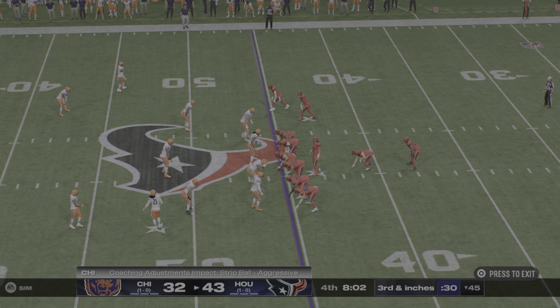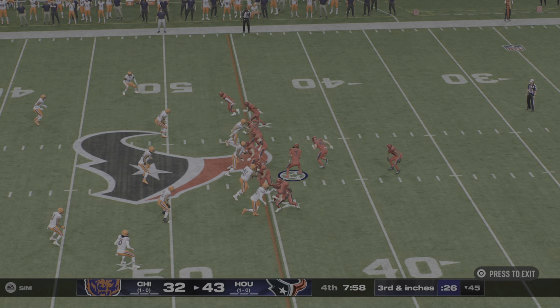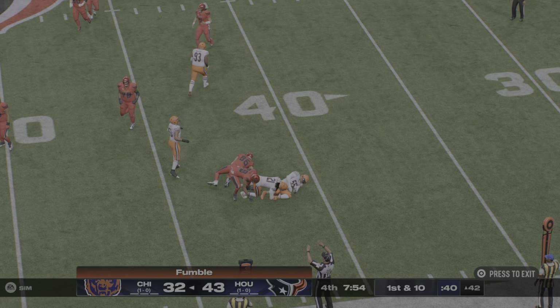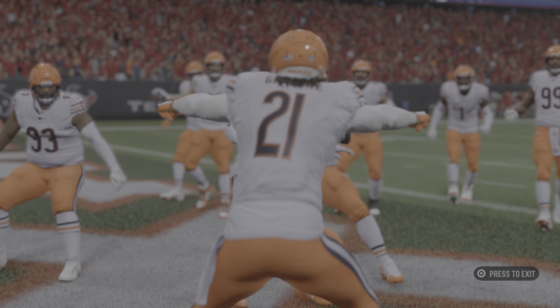But instead, the defense, well, they're not going to let anything come easy. And their fight is giving them a chance to stall things out on the 3rd and short. It gets crushed behind the line, and the ball comes out. And this is going to be a turnover. The defense forces the big play.